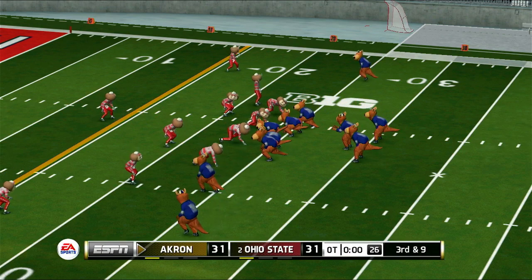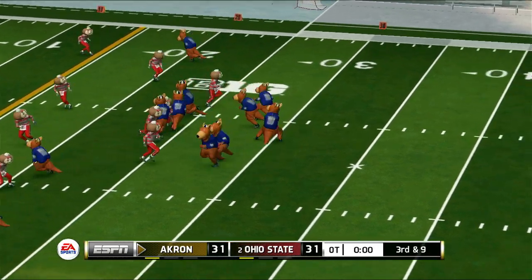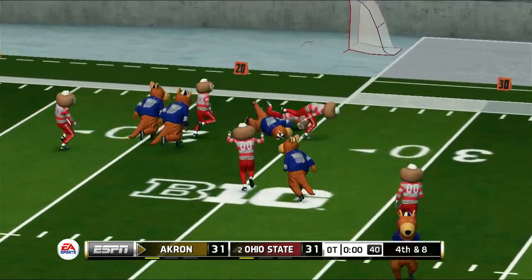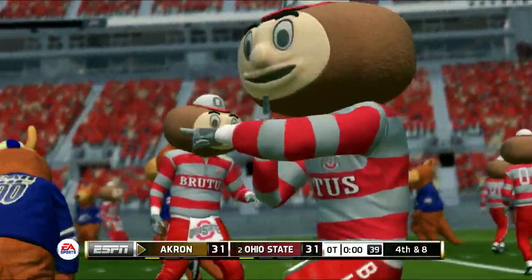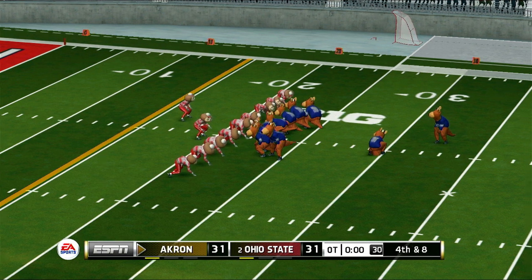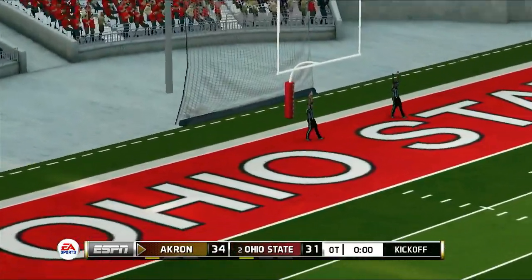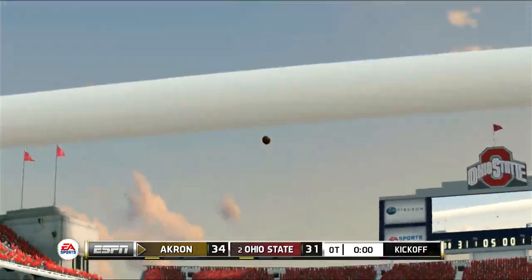One of the top stadiums in the nation. This crowd comes to play themselves. Here's a screen pass. Gets it to the back. Tackle made around the 23-yard line. And the kicker comes out to try to put 3 points on the board here in overtime. He gets it up, and he got it. The kicker does his job, but now it's up to the defense. They're going to have to stand up and make a big stop.